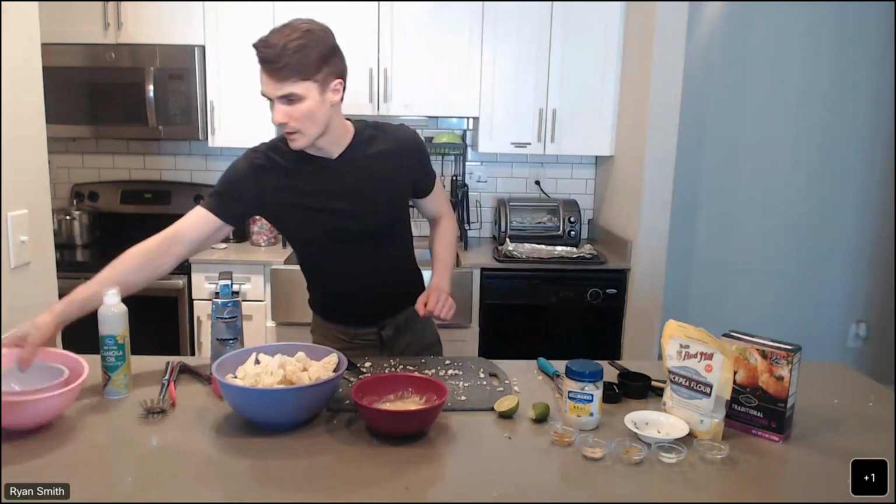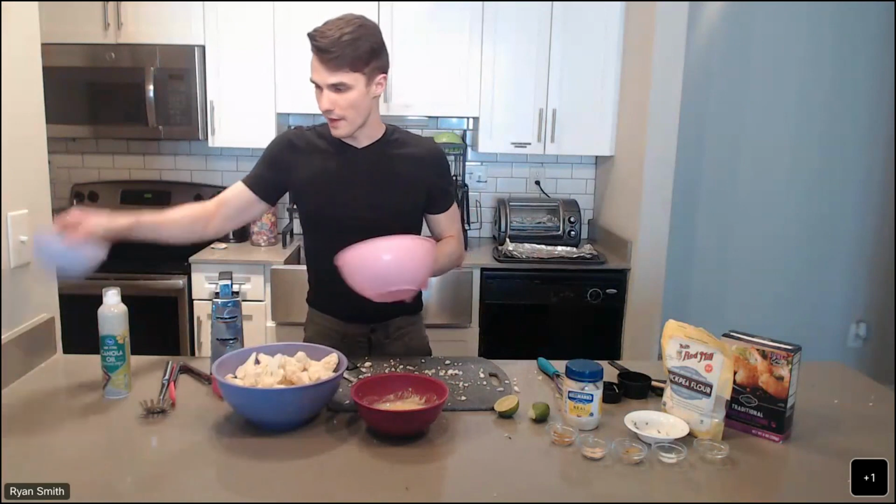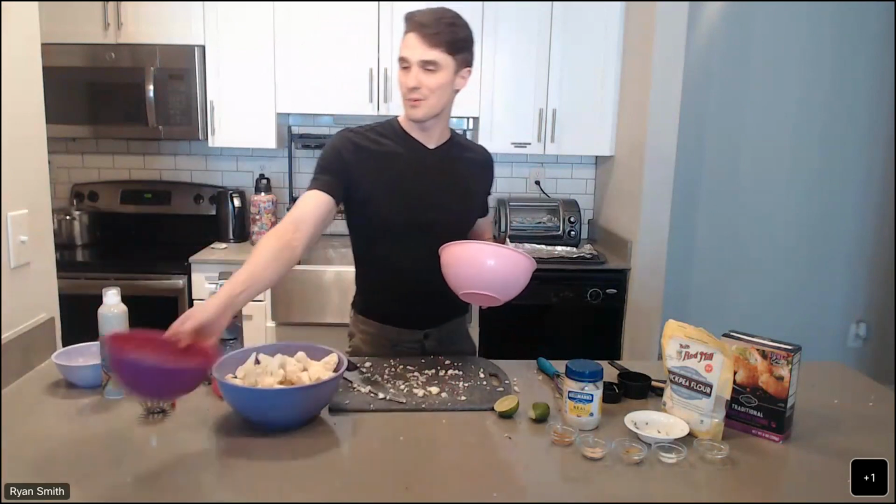All right. Now, before we dip the cauliflower in that, we've got another mixing bowl here that we're going to prepare some things in. So this one, medium-sized bowl, you're going to end up dipping cauliflower in the batter and then transferring it to this bowl to pick up some breadcrumbs. So we're going to use breadcrumbs today. These are just the traditional panko breadcrumbs.